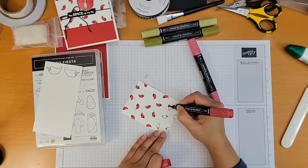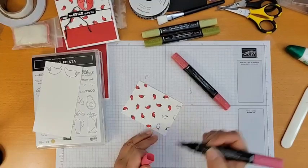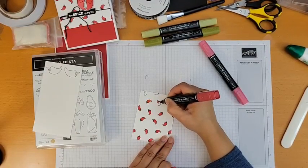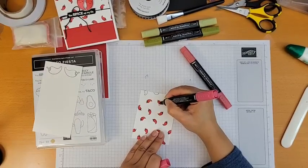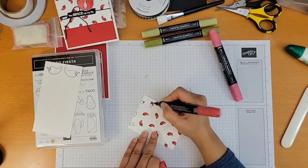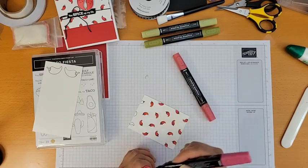And I try not to go over the black ink too much if I can help it. But in some cases you do have stamps where there's detail inside that you have to go over when you're coloring in. So that's why I avoided putting the face on first on these big chili peppers. I'm going to stamp it on afterwards. I think it's working quite well. I don't see lines from where the dark stops and the light starts, so they're blended in nicely.